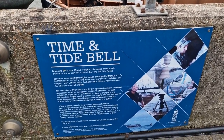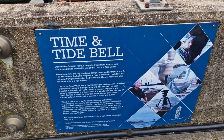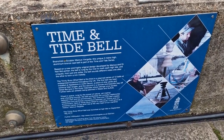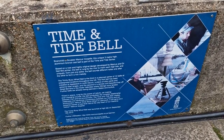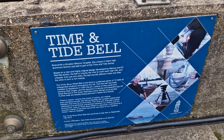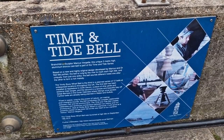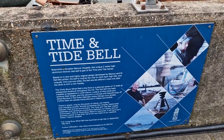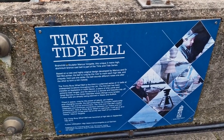Oh, that's brilliant. The Trinity Buoy Wharf bell is the third in a planned series of 12 bells at widespread locations throughout the UK. The first bell has been installed at Appledore in North Devon, a place of shipyards and extreme tidal ranges, and the second in a remote and beautiful bay off Great Bernera in the Outer Hebrides, where Vikings once landed. Further bells are already being planned in Wales and Suffolk.